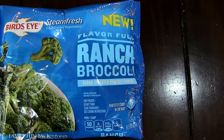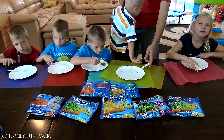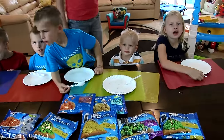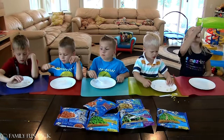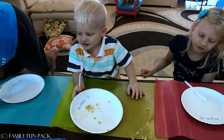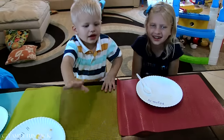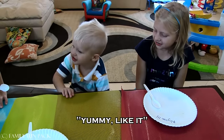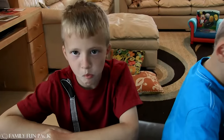Now we're gonna try the broccoli ranch. That was an unexpected good flavor. Yeah. Here's our next one. You want more? That was the best crab I've ever tasted. Yellow stuff. See, we're turning you into a veggie lover.